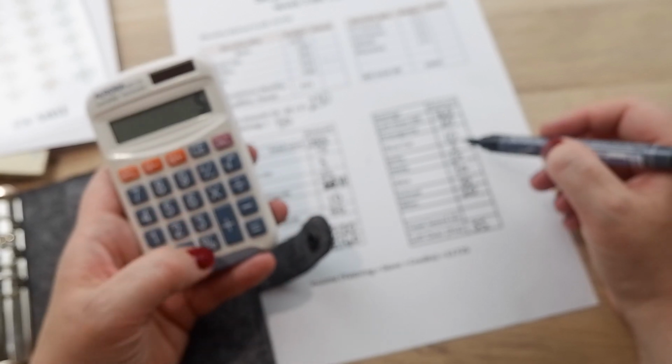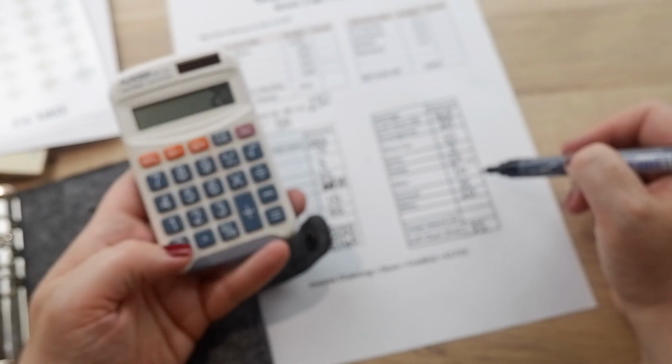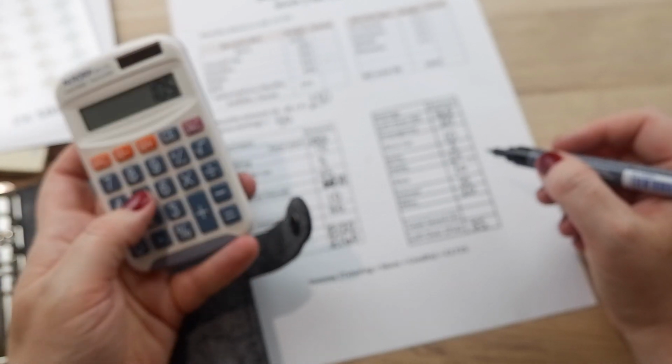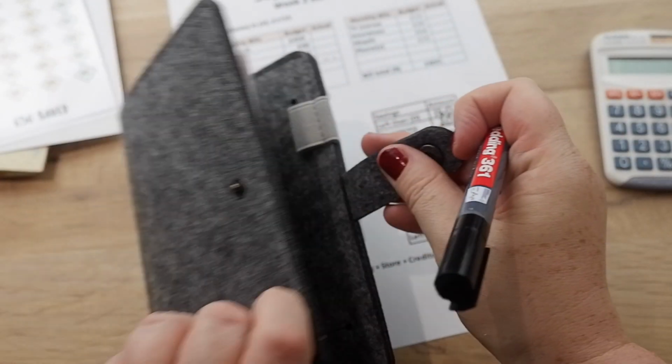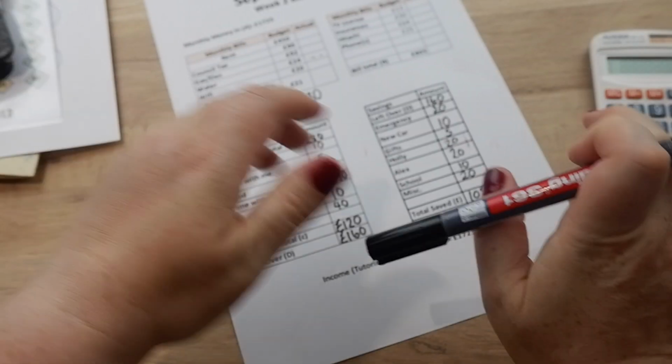So let's just double check these numbers. 20, add 10, add 5, add 50, add another 20, 105 plus the 55 for my savings challenges. Oh gosh, I took it away. 105, add the 55, it should give me 160. Yes, so it's 105. So these two together gives me 160. So yeah, that's 2 challenges which I'm really getting stuck into.